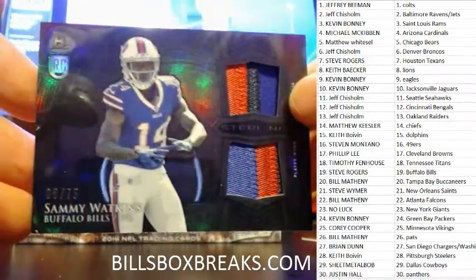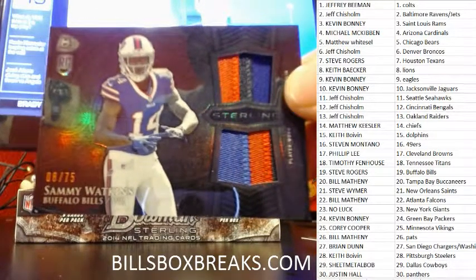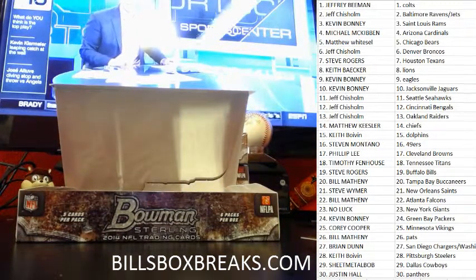Yeah, Ballers is good. That's a beautiful card. That's a gorgeous card. Nice hit for the Bills. I love that. Love the patches, how they kind of reverse there. Gorgeous card.